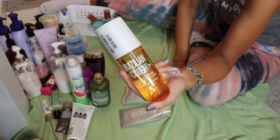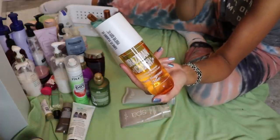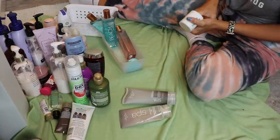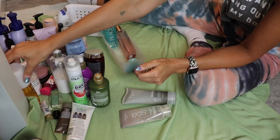Brazilian Crush from Sol de Janeiro. Love this. It pairs beautifully with Bum Bum Cream. This scent is just, I gotta spray someone. Oh my gosh. How does it smell so good? Love that.